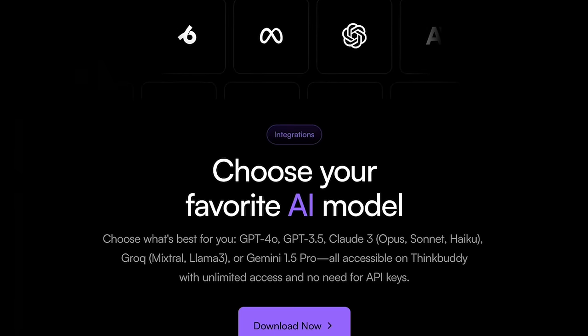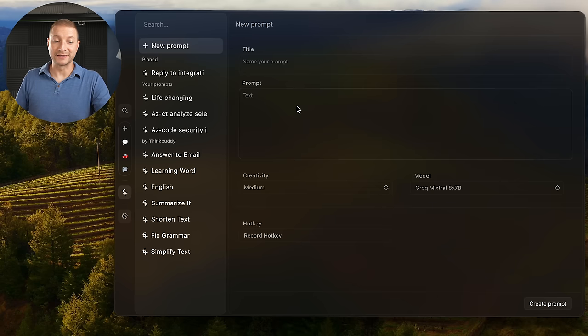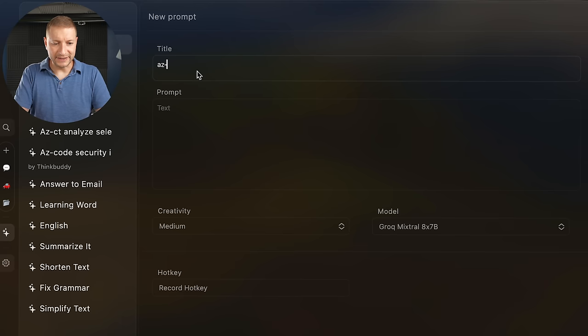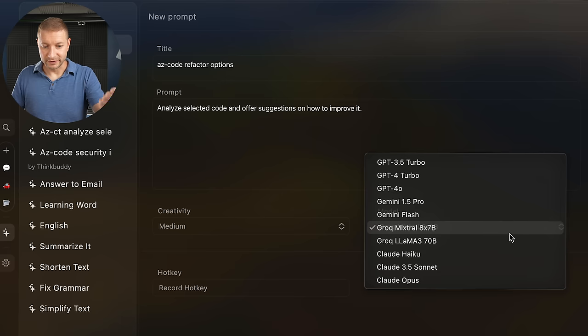Moving on, Remix is a brand new feature that they just launched, but a feature that's been around that I've been using to save me time for a while now is hotkeys. This is an amazing thing that's gonna revolutionize how you interact with these LLMs. You can save a bunch of these prompts and link them to shortcuts using different models that you prefer. For example, here I'm gonna create a new prompt. Let's call it AZ Code Refactor Options. Analyze selected code and offer suggestions on how to improve it. You can select the creativity and the model you wanna use.